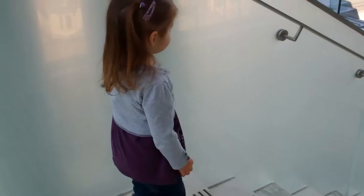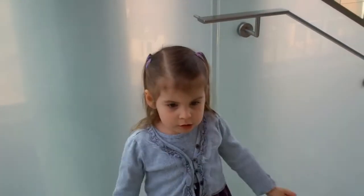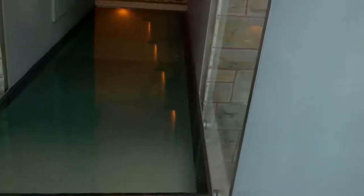Okay. I think it's too high for you to hold there, huh? No. Yeah, stay up here with mommy. Then we're gonna wait for daddy. And here, can we see down? Yes. Wow. Not really. We get to falling down. No, we're not going to fall down.